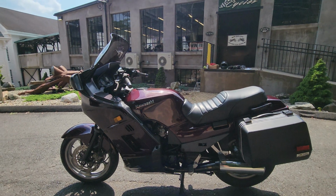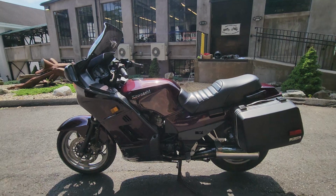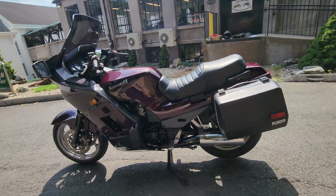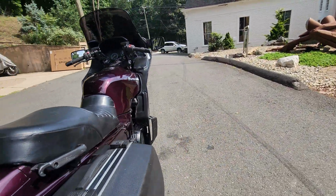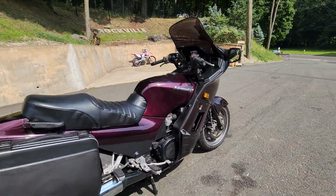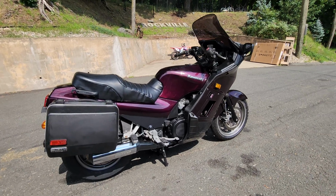It's got the heart of a lion with that Ninja engine, but it's set up for the long haul. They're affordable. They were substantially less money than the BMW. And a lot of people are faithful to Kawasaki. This is kind of like the Kawasaki KLR 650 of motorcycles.